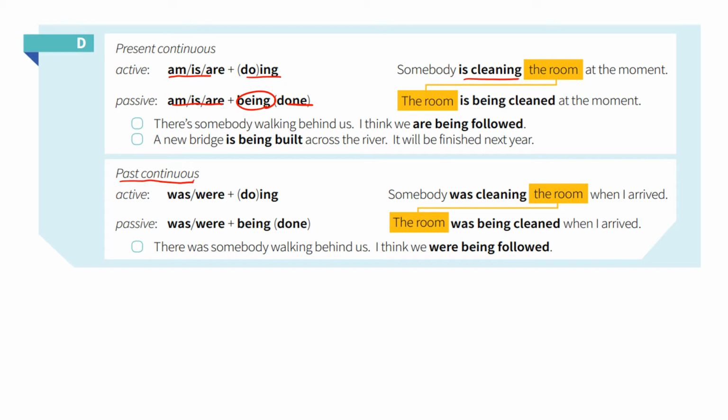And past progressive, active: was, were, plus ing. Somebody was cleaning the room when I arrived. Passive: was, were being done. The room was being cleaned when I arrived. There was somebody walking behind us. I think we were being followed.